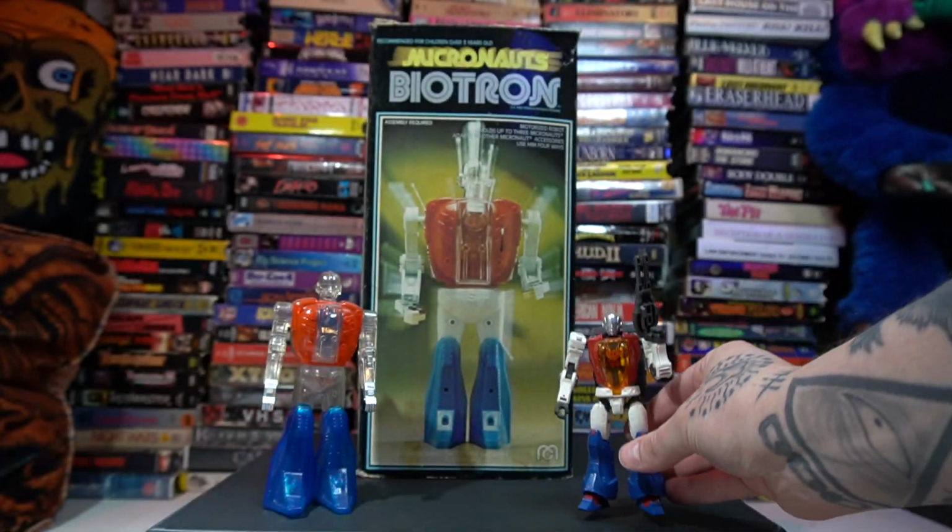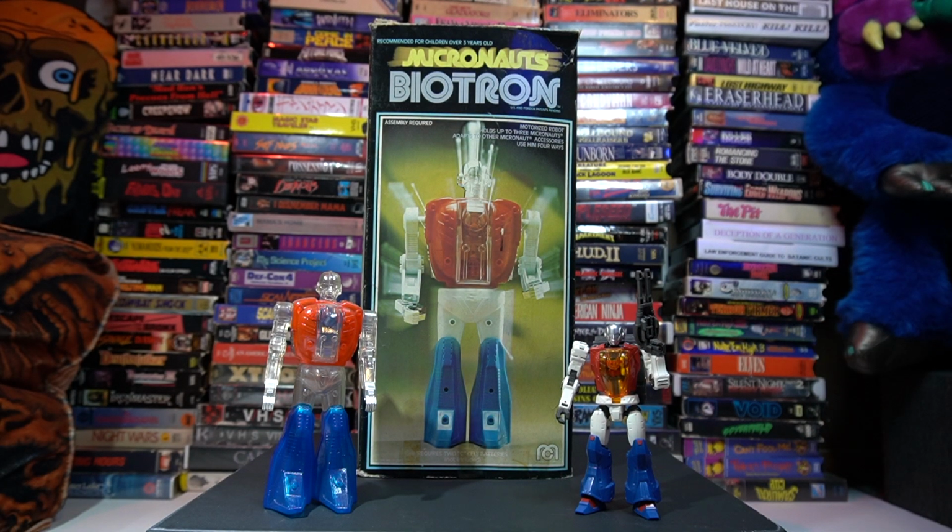All the stuff that I got at Kane County is a little big, so none of it would fit in the photo booth. So here I am sitting on the floor in front of all my tapes so we can get a good shot of all this stuff. Let's open up this box and take a look at the Biotron that we have inside.